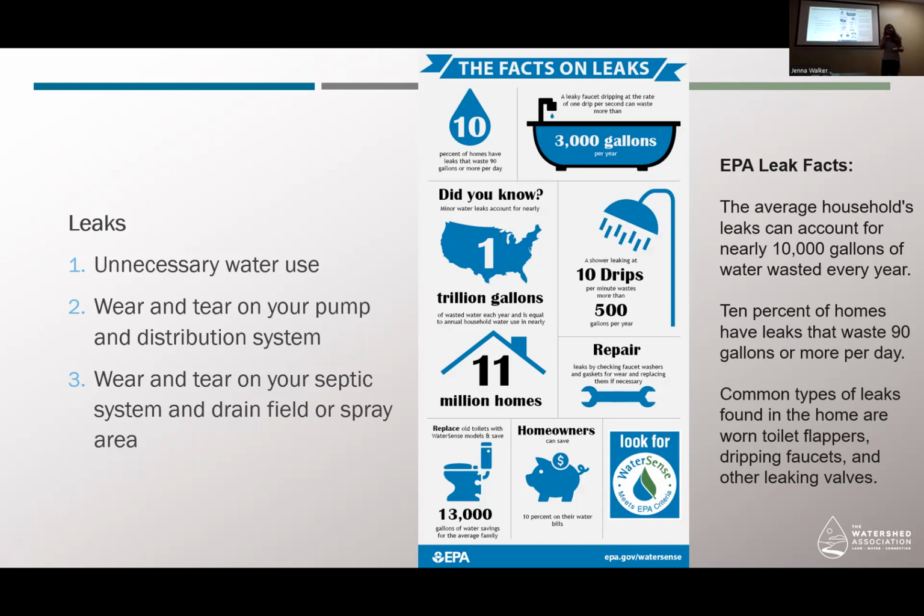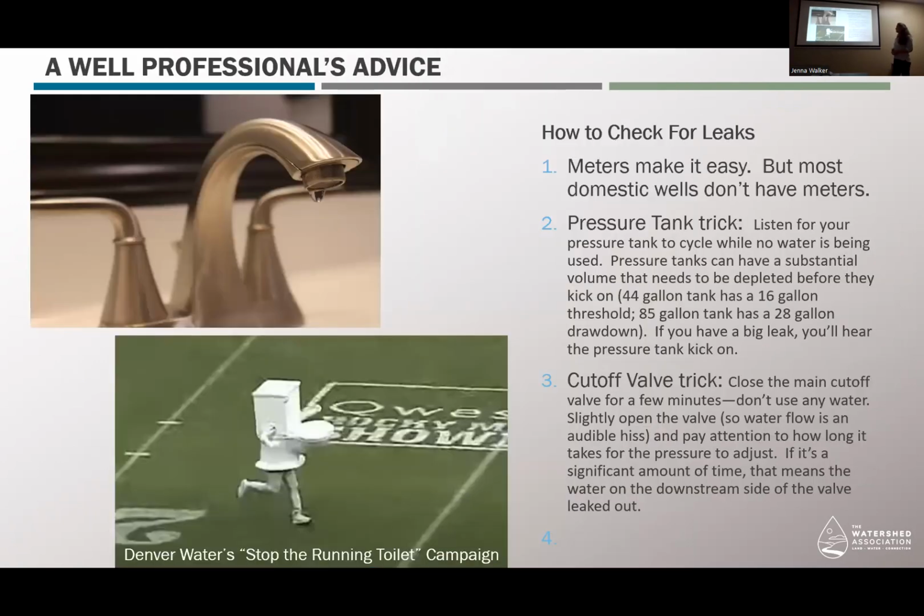If it's an indoor leak, it's making your drain field potentially get more saturated, and it's making all of your septic system components work harder. So fix your leaks. And here's how to do it. Meters make it really easy. All you have to do is not use water and then check the meter.